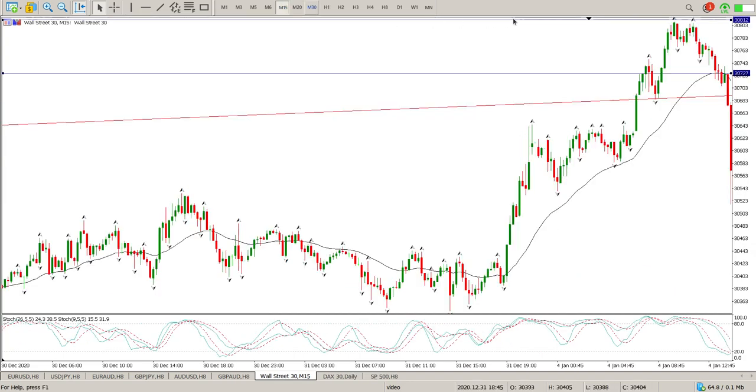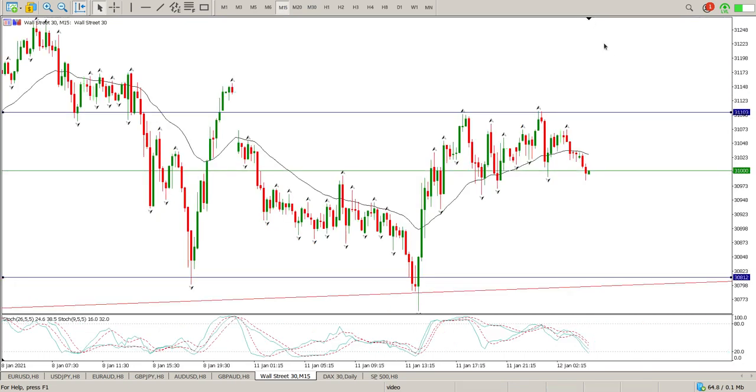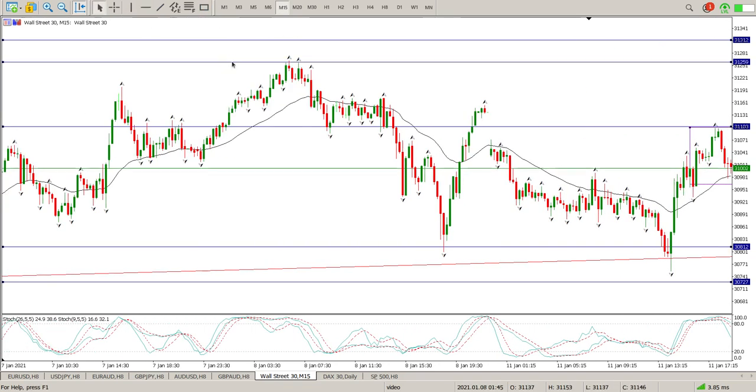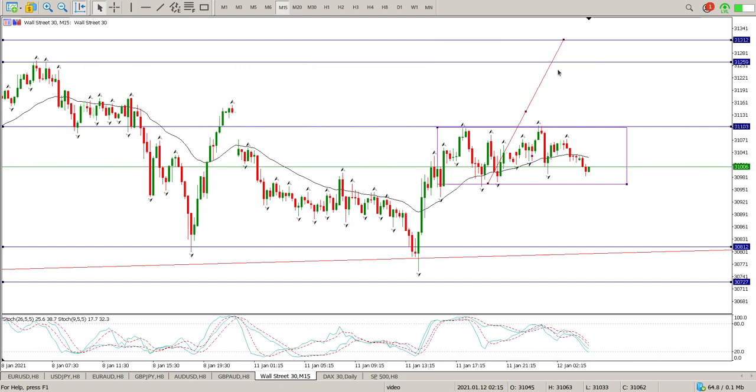You're probably going to be better off going to the 15-minute chart here and watching what happens on the 15-minute chart. But right now it's Asian session. This is just complete chaos. I would expect, to be honest, that break to the upside, and what that would do is give us a measured move to the upside, either a new high at 31,300 or a test of the previous high at 31,259. So this one is 31,300 and this is 31,259. So that's kind of my view at the moment.